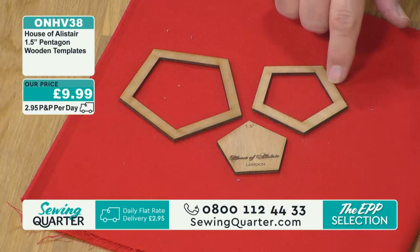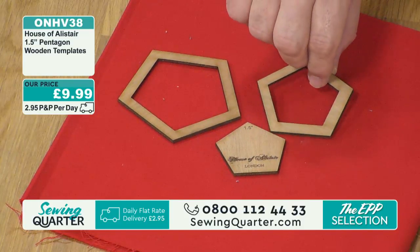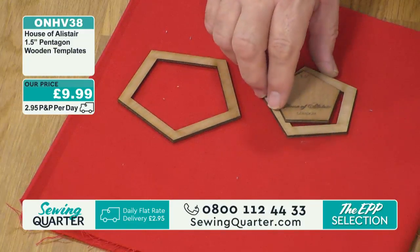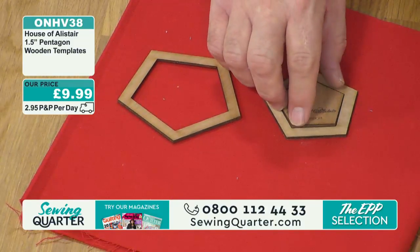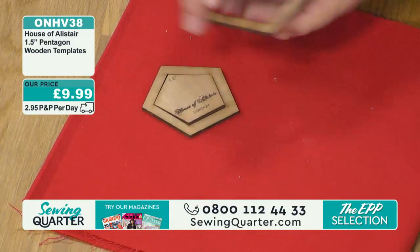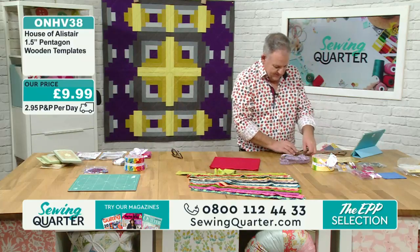I just love the way he's made them out of this lovely, it's like a soft wood. If you use that shape a lot, they're ideal, aren't they? But they just look so beautiful. There we go. Okay, next. Hexes.